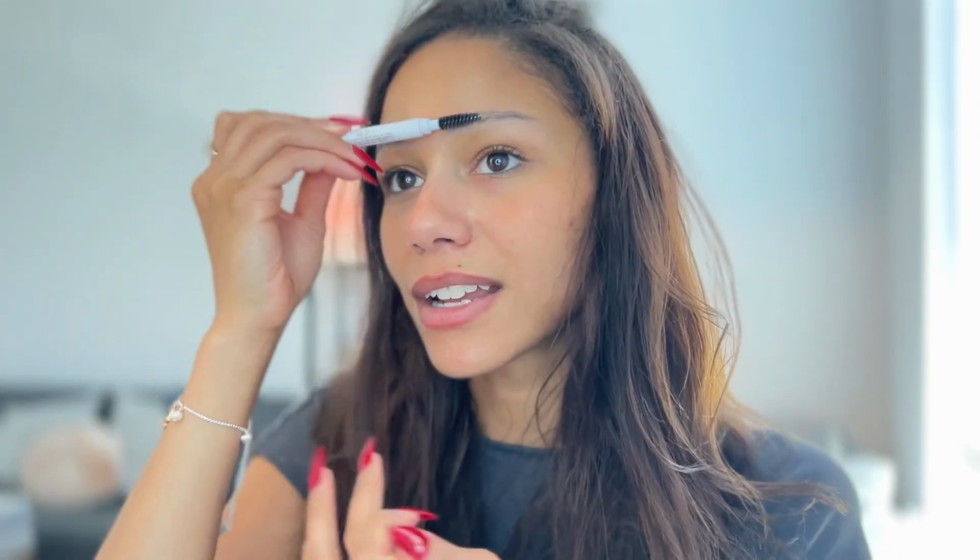Good morning, guys. So I'm getting ready to go to a little vendor convention downtown. A bunch of vendors from Austin are all gathering at this location so that they can sell their vintage items, and I wanted to go check it out. I'm really excited. The weather's perfect. It's like 88, and I really hope that I'm gonna find some cute stuff there.